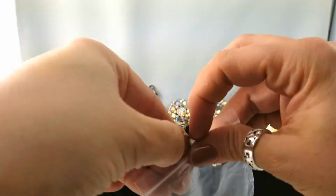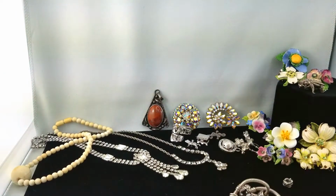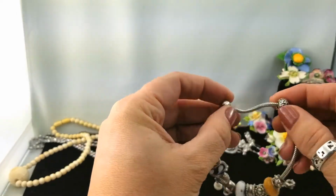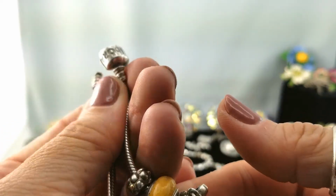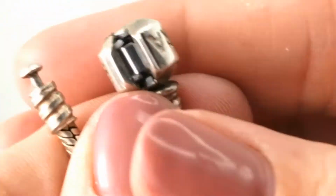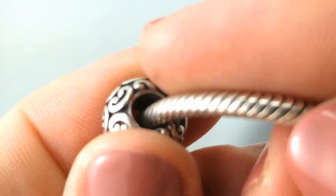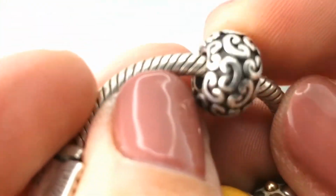Okay, more Pandora here. We've had our fair share of Pandora stuff, real and fake. Let's take a look at what we have this time. Okay, so we do have an official Pandora bracelet, the clasp, the base bracelet. And then we've got many charms. Pardon me. So looking for the things that I've been taught to look for by Margaret.